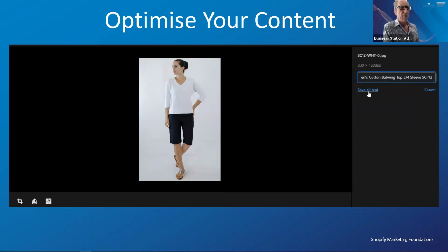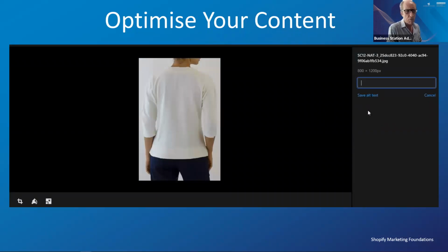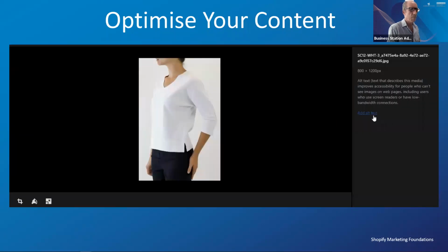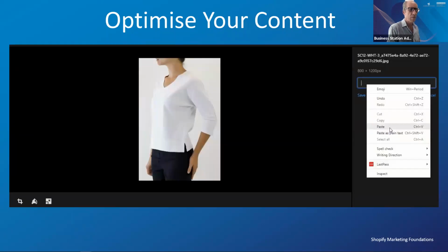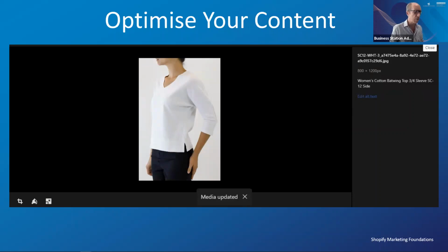The jury's still out about whether each image on each page needs to have a separate description. I don't think it really does, although Google haven't answered that question. So just to play safe, if you can, try to make each one slightly different. In this one, I'm adding something back to the end of it, so it's a slightly different keyword tag description to the others. Just add side view or something like that. So anyway, you'd need to do that for each of your images.